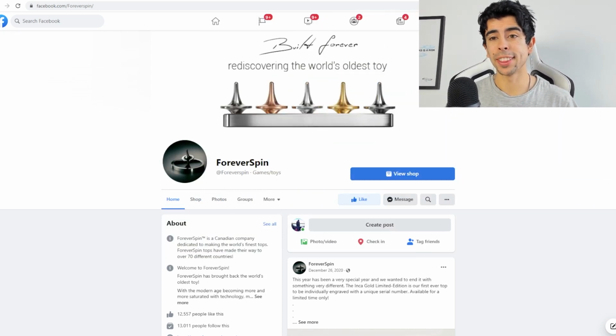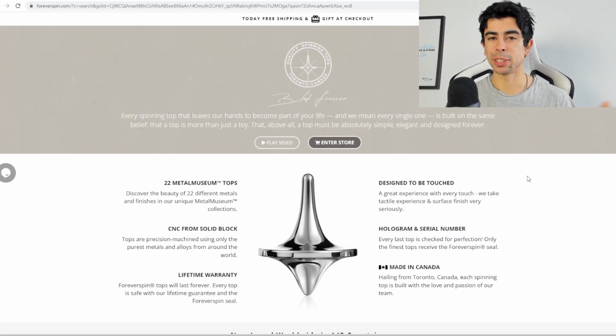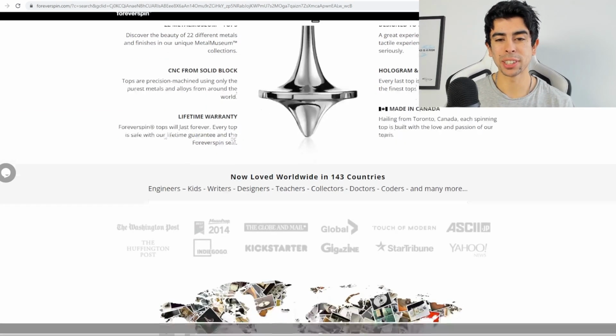The brand that we are discussing today is called Forever Spin. Now, if you've been following me for a long time, first of all, you're a goat and I love you, but you've probably seen this brand before, because this was actually one of the first brands that I ever did a case study on. And ever since then, you guys have been loving these types of videos.